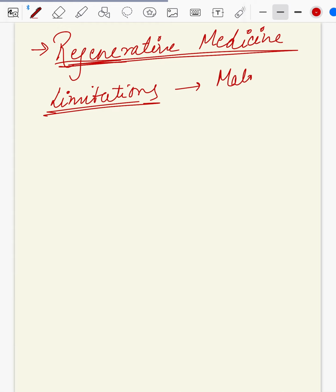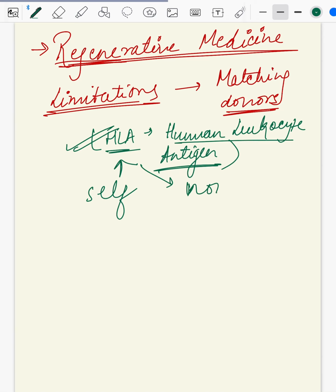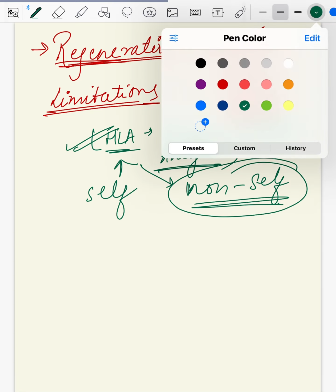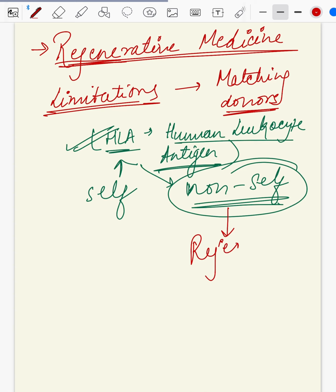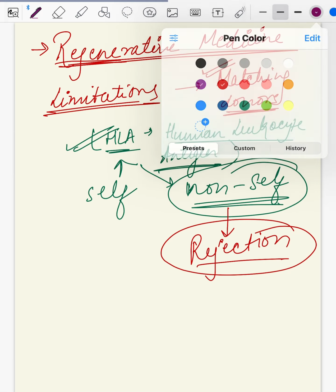the matching of the donors. You have to get a specific HLA matched donor. So matching of the donors becomes another limitation. Let me explain something called HLA. HLA is the human leukocyte antigen. It is the gene, or the antigen, which is present on most of the nucleated cells and is responsible for identification. It's kind of a barcode with the help of which the body distinguishes between self and non-self. If the body identifies something as non-self, it will result in rejection, because the immune system will get activated. That is why we always go for a matching of the donors before planning for any transplantation.